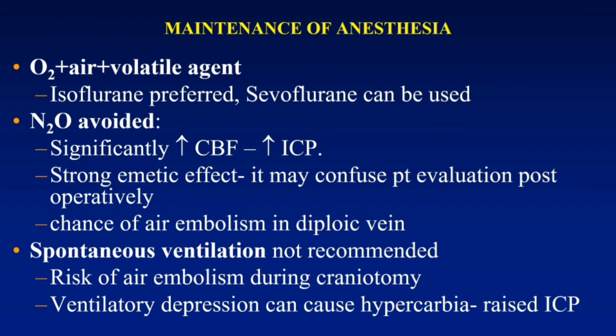Anesthesia should be maintained with oxygen, air, and volatile agent. We would not use nitrous oxide here because it will increase cerebral blood flow, and then that will increase the ICP. Also, nitrous oxide has a strong emetic effect. It may confuse the patient evaluation post-operatively. There is also a chance of air embolism in the diploic vein.